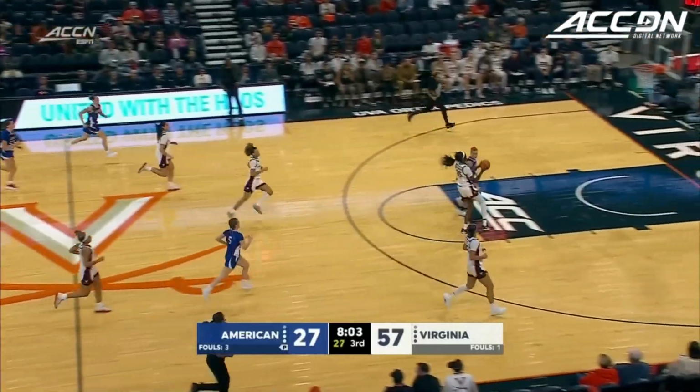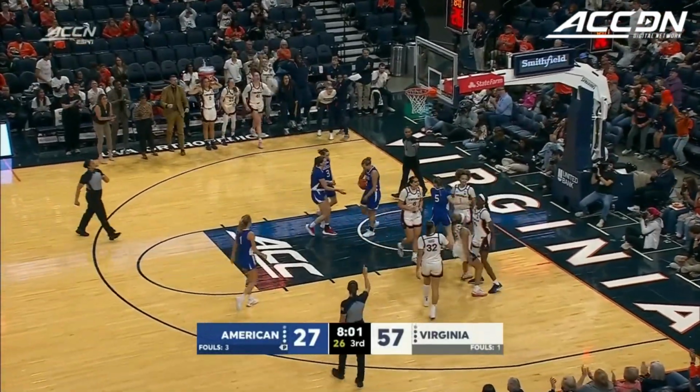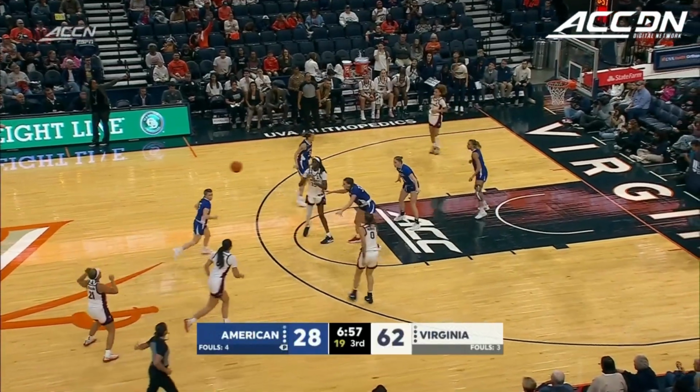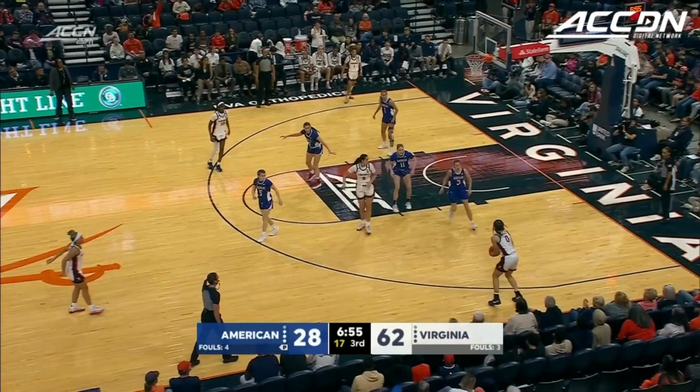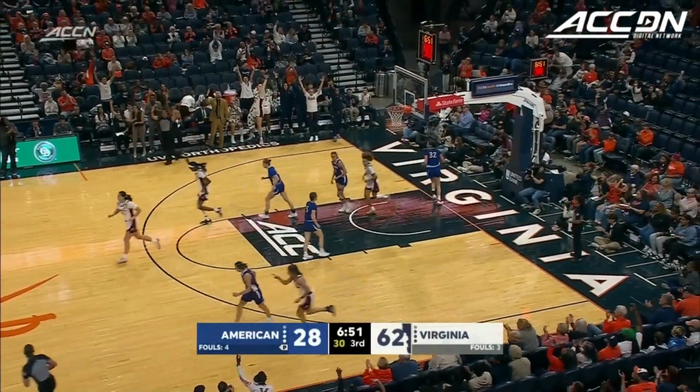Taken away by Clark. Numbers for UVA. And Lattimore off the glass will repeat the feat. She'll go to the line for an and one. Lattimore tried to punch that out. Somehow it ends up back in her hands after all. McGee does rattle it down.